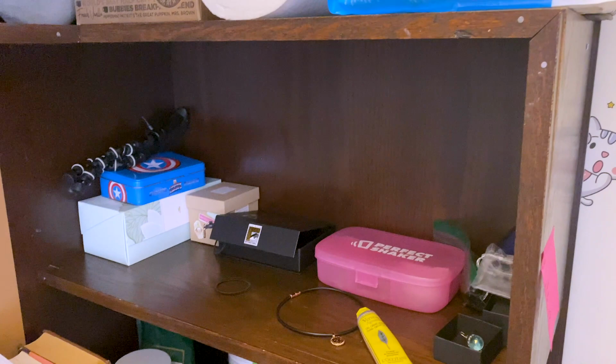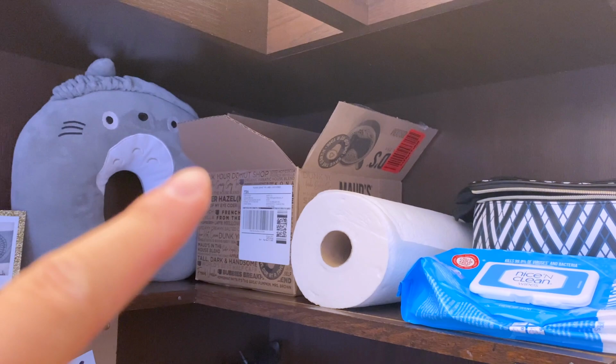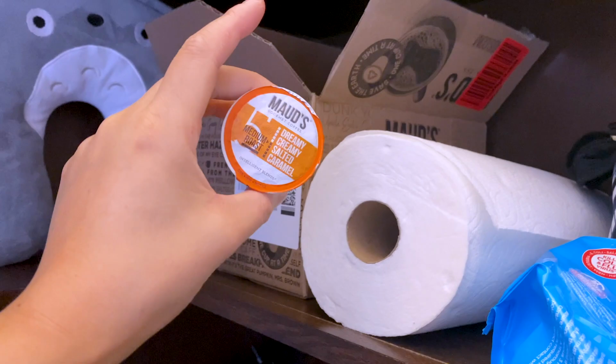Up there, that box is all my Keurig coffee cups. It's a variety box, which is really exciting, so you never know what you're gonna get. They're all different from each other. So yeah, that's that. My desk also comes along, oh, let me show you what's under my desk first.